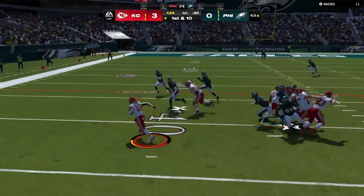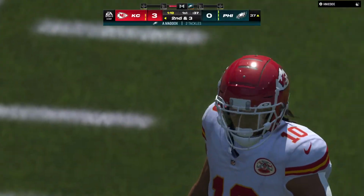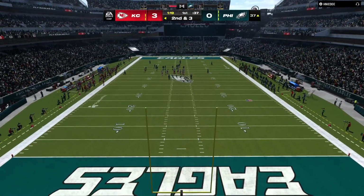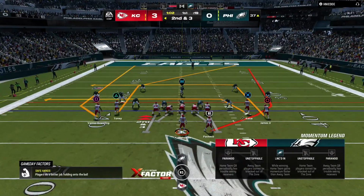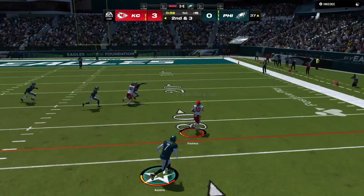On 1st and 10, here's Pacheco. And he's going to be stopped at about the 37. It's a 7-yard carry to set them up with a 2nd and 3. The success there, Charles, coming on the outside of the field in the ground game. Curious to see if that continues as we progress. Yeah, we often talk about variety in play calling, usually between run and pass. But in this case, with strictly the run game, you can be creative there as well.